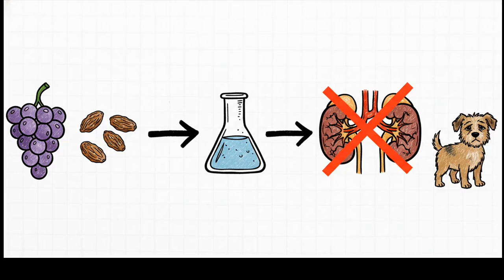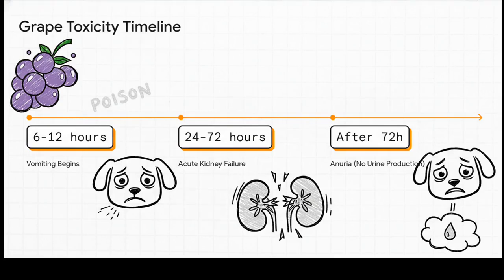All right, next up in our kitchen tour of horrors, grapes and raisins. These are so common, right? For the longest time, we vets honestly didn't know the exact why behind their toxicity. But now we do. The culprit is something called tartaric acid, and its main target is your dog's kidneys. And one of the really scary things about grape toxicity is how sneaky it is. The signs don't show up right away. You might see some vomiting in the first 6 to 12 hours, but the real serious damage, that acute kidney failure, is quietly developing over the next 1 to 3 days. By the time a dog stops making urine altogether, the prognosis, well, it gets really, really tough.